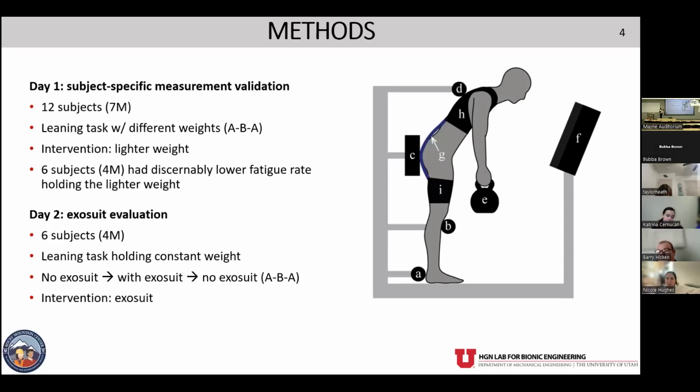The intervention test was with a lighter weight, so they only held 11 kilograms, and then they went back to the 16 kilograms. The idea was that they're going to use these EMG electrodes and see who can actually show a discernible difference in their EMG activation. Again, placement's really hard. There's a lot of variability. Sometimes maybe you're just not reading the right muscle. So they just use this to determine which subjects are going to make it to the day 2 protocol.